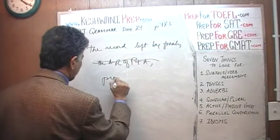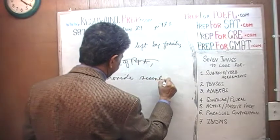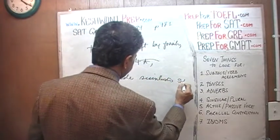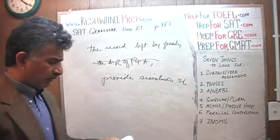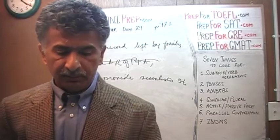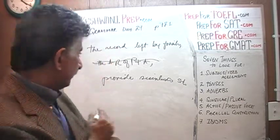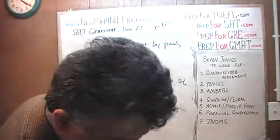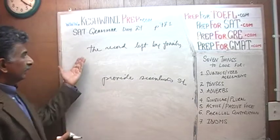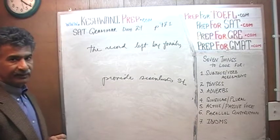provide scientists something with their primary source of information about prehistoric life. That something is the primary source of information about prehistoric life. Let's concentrate on this sentence here and leave out this part. So now the sentence reads, the record left by fossils provide scientists with something.